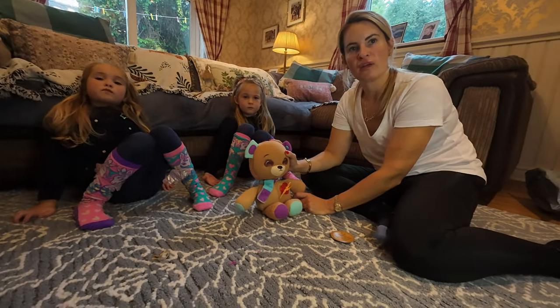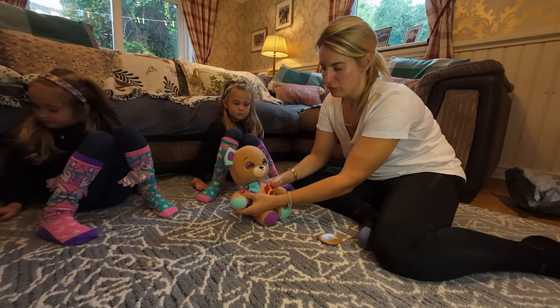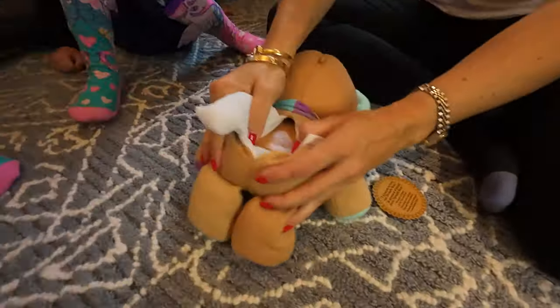We've pressed the heart, yeah. And I'll try squeezing the paw. You're supposed to squeeze the paw afterwards. He's definitely in fast mode. Should we go back and check the camera? That's it, look. Fast mode, fast mode.